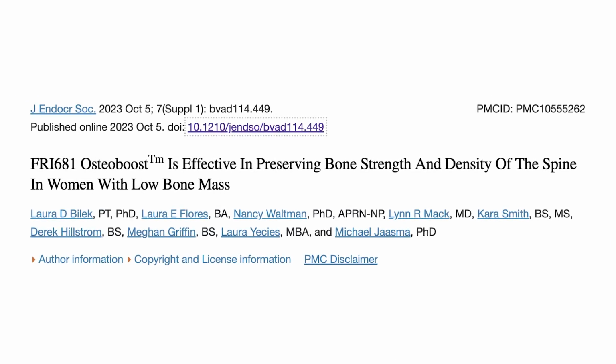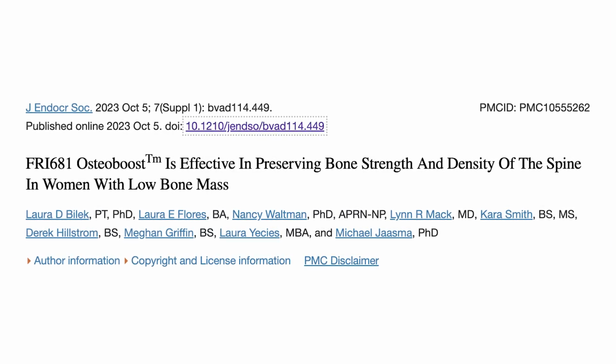They used the Osteoboost device 5 times a week for 12 months. So we do have a nice long study. And then they looked at both compression strength and volumetric density of the L1 vertebrae on CT with the added element of finite element analysis, or FEA. And essentially, FEA and CT are very sensitive ways to look at bone. So this is cool to some extent.